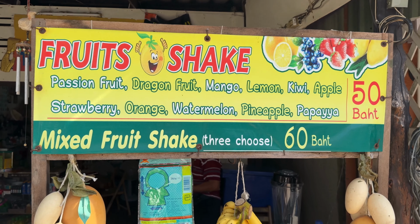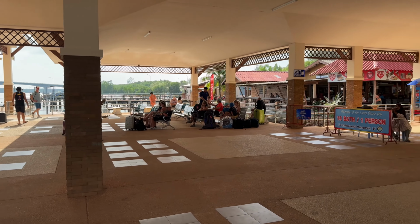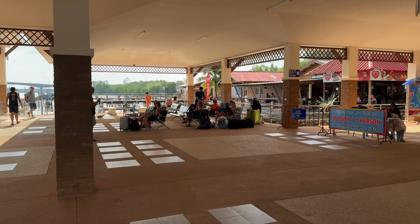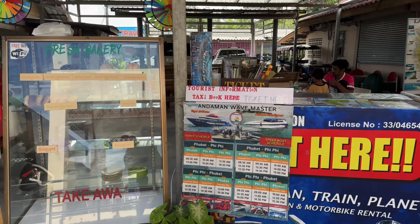Lots of people waiting for boats. There's lots of places to sit. It's really quite pleasant. Places to eat. You're just really right on the edge of Saladin town. There's restaurants and food vendors across the way.